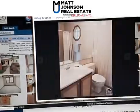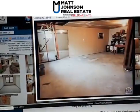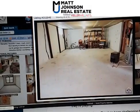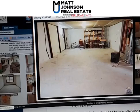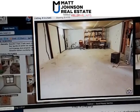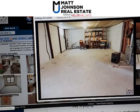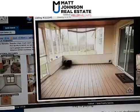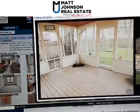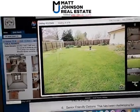It does have an unfinished basement, so tons of potential. So it is a full-size basement. So finished on the main level, 1,554 square feet. There is at least that much down in the basement. The price listed on this right now is $192,500, courtesy of Eck Real Estate right here in Emporia. And there's a shot of the central vac. My favorite part, the screened-in porch. Absolutely beautiful, absolutely amazing.